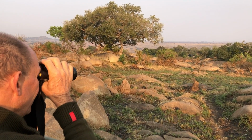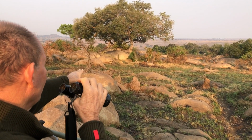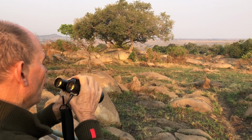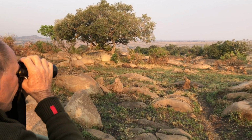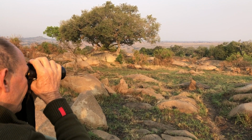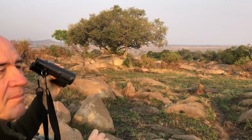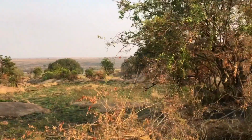What have you seen, Ricardo? Well, there's this giraffe down at our 1 o'clock position who was staring hard into the rocks. It's very difficult terrain, so we couldn't see anything, but suddenly 2 oribi raced away from that area, running back up towards us. So basically there's something on the prowl here.